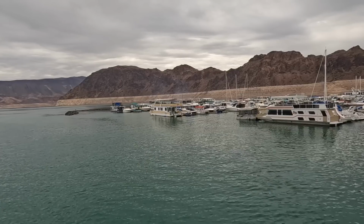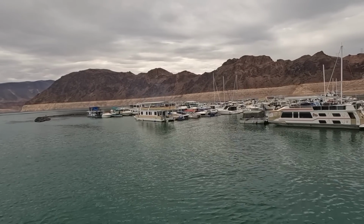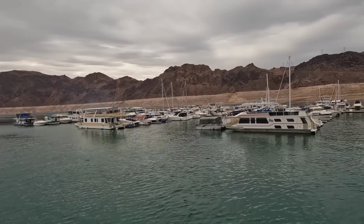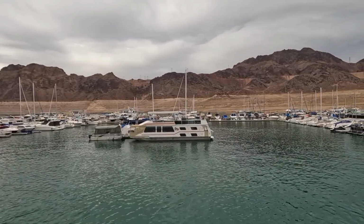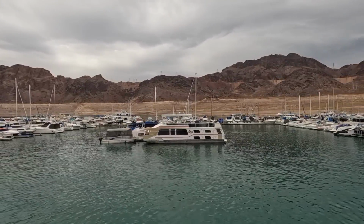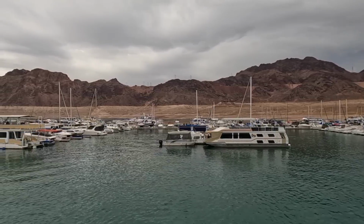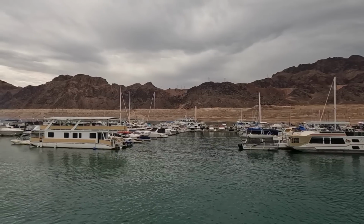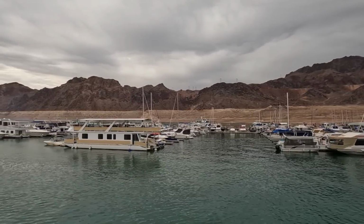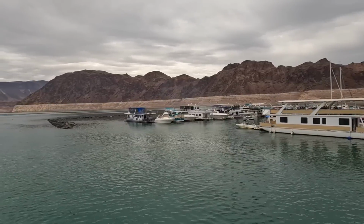That's a big houseboat there. I had boats years ago, not houseboats. Never again. RVs are money pits, but boats are worse. Just the dockage alone.